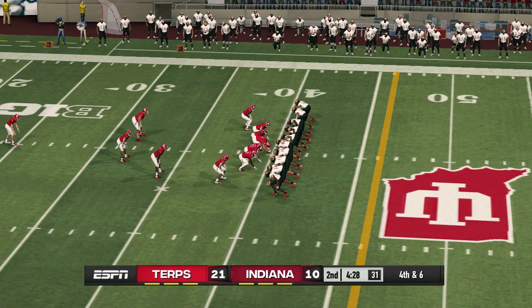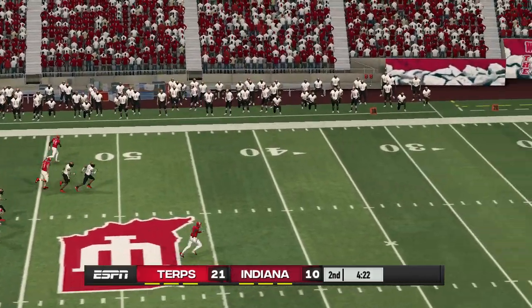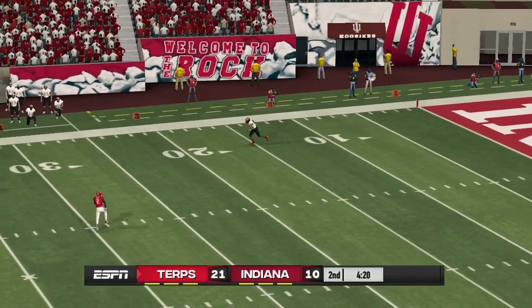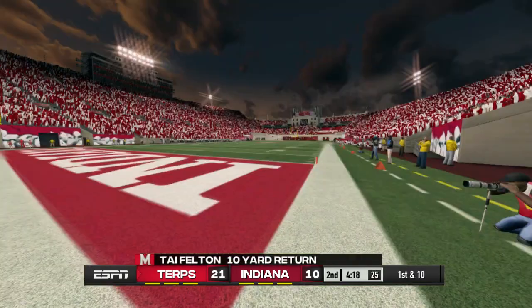Everybody up close. It looks like they're coming after this kick. They get this one off, and it's a beauty. He makes it out maybe to the 26-yard line.